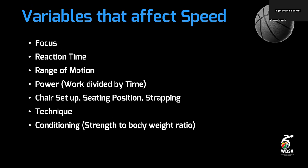The variables that affect the speed: your focus. If you're not focused enough, it will definitely affect you. The reaction time, and once again, range of motion, range of movement. If you're not warmed up properly, you will be restricted, so it will definitely affect your speed. Power: if you didn't put in the work on your power, the effort that you put in will definitely affect your speed. Chair setup, very, very important.